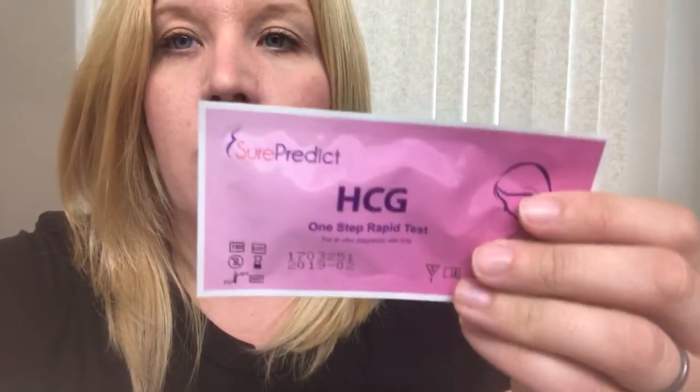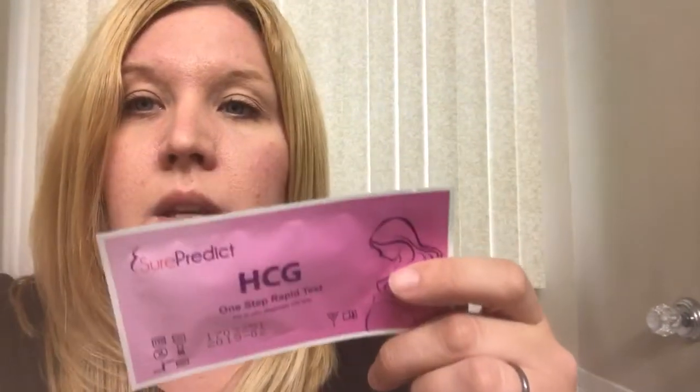So I ordered 25 Sure Predicts, which are supposed to be early detection, like 10 mIU of HCG. I've used them before. I don't remember them looking like this, so maybe they changed them, and I'm not going to open one right now and see. But yeah, so I have 25 of those, and I have 20 of these.